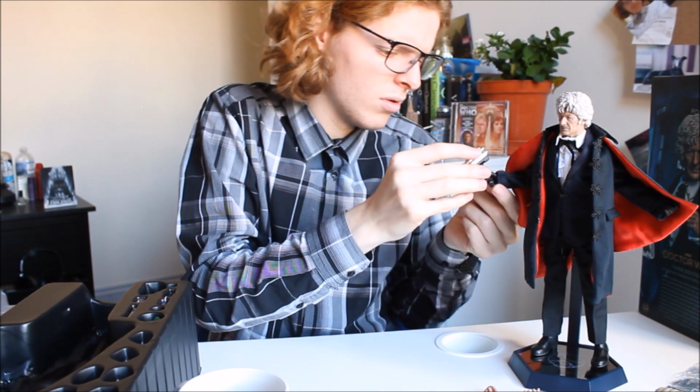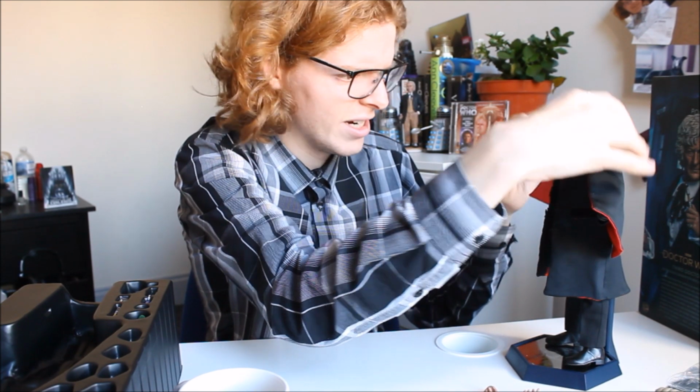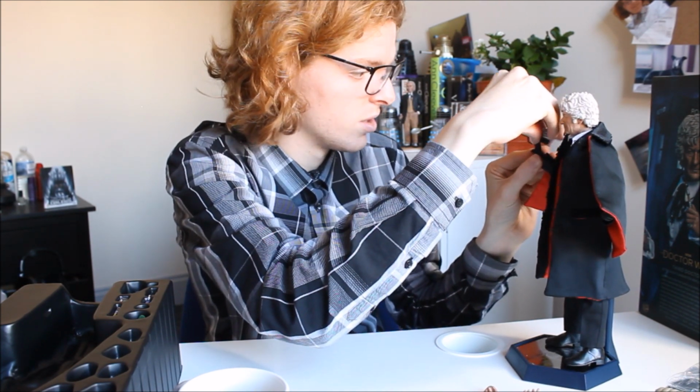Do you want to hold the gun? You can hold the gun. The gun. It's not particularly in his hand too well. I don't think it's the right hand for it, to be honest. But there you go. He's got the gun.